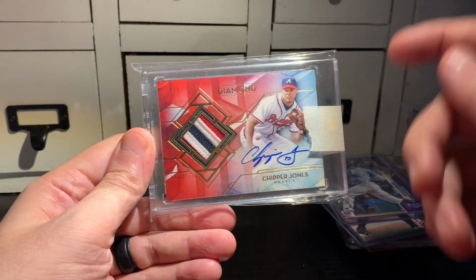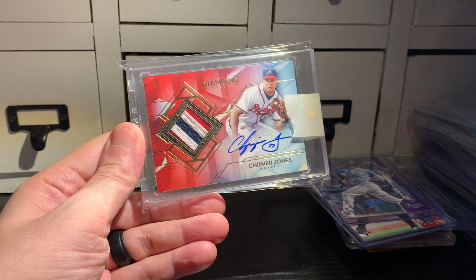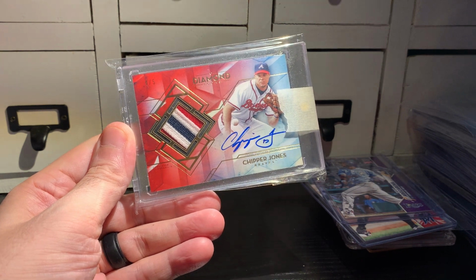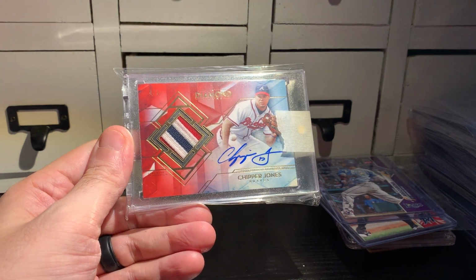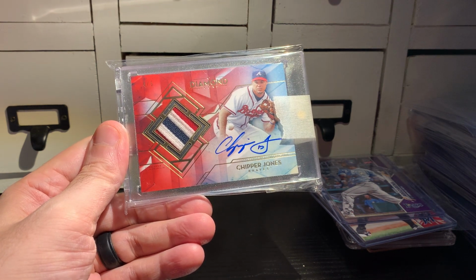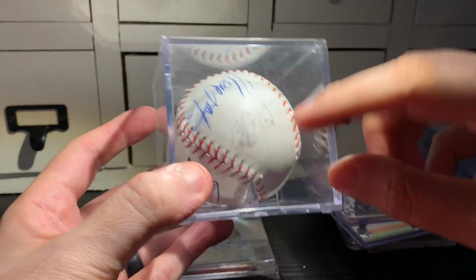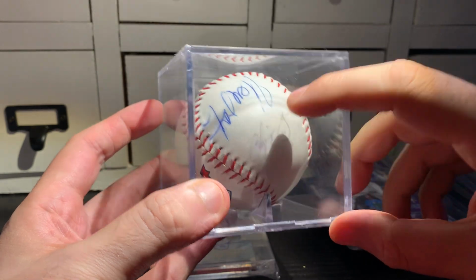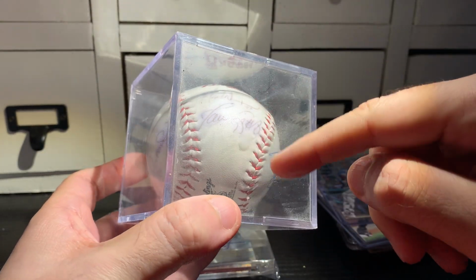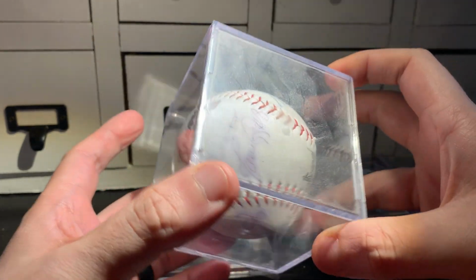Chipper Jones, I had the opportunity to meet him, and I've told this story before. Let me grab this ball up here. Several years ago, it was the last opening day at the old Turner Field, the old Braves stadium. I was there as part of the military and got to meet a lot of the 90s players, none of the pitchers, but I got to meet Chipper Jones. I don't know what pen I used, but it's really faded right there. That's Fred McGriff, Matt Whisler, who was on the team at the time. That's Javy Lopez. A lot of these signatures are faded. Andruw Jones, all nice guys.